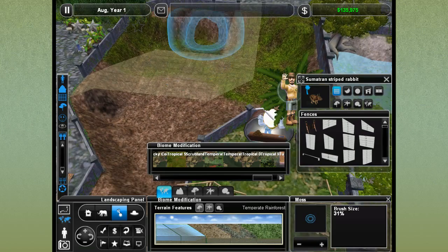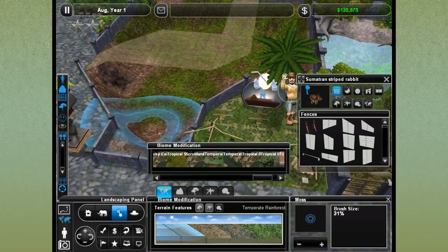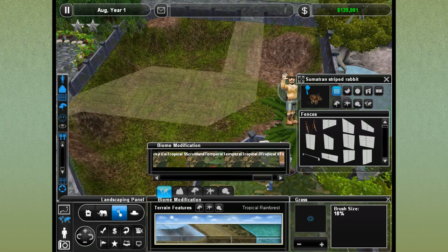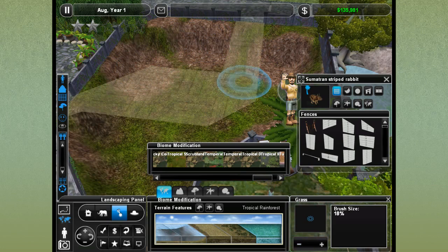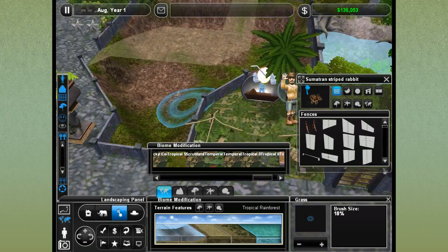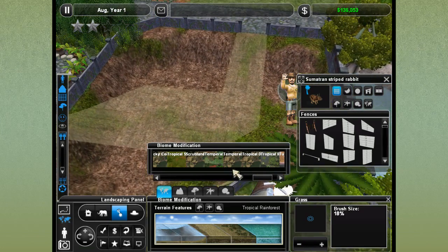So I tend to, I know it's cheating just a little bit, but I put the green down and then I can peck away at the green. It's actually easier for me to go backwards. And then tropical rainforest, there we go. As long as I have some green accents in there, I can usually survive. Okay. And then temperate forest.